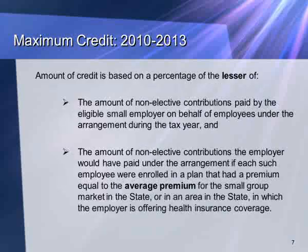For tax years 2010 through 2013, the amount of the credit is based on a percentage of the lesser of the amount of non-elective contributions paid by the eligible small employer on behalf of employees under the arrangement during the taxable year, and the amount of non-elective contributions the employer would have paid under the arrangement if such employee were enrolled in a plan that had a premium equal to the average premium for the small group market in the state, or in an area in the state in which the employer is offering health insurance coverage.